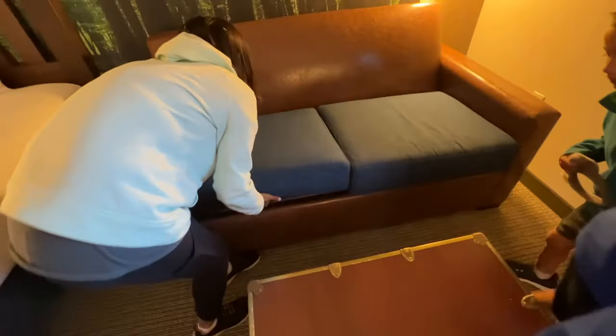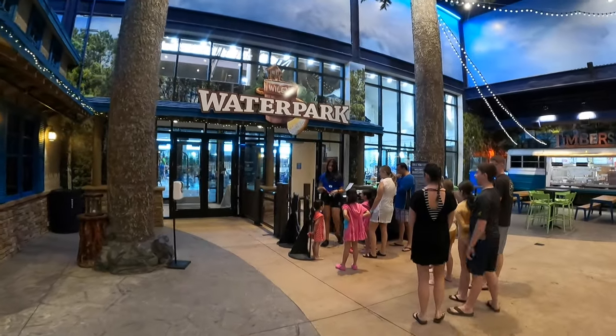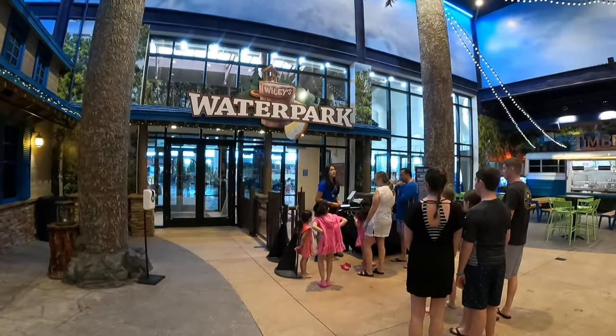An extra blanket and pillow. Excellent. Now we're gonna check that couch, see if it's a pull-out. Ah, there it is, there's the handle. It's perfect, yep. We have a pull-out couch here. The GoPro is out now, and we're headed into Wiley's water park.